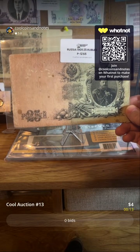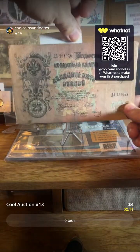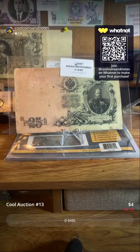We've got the Tsar. It's going to be a 1909, 25 rubles, Russia. Tsar Nicholas.